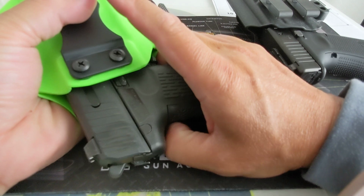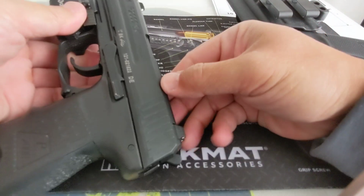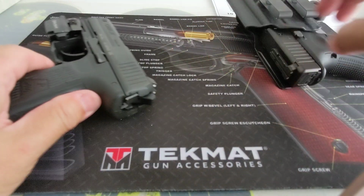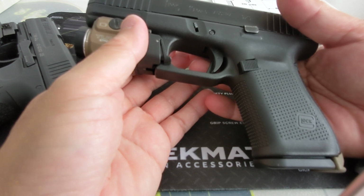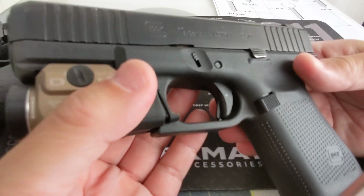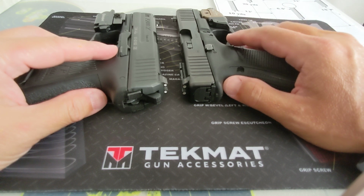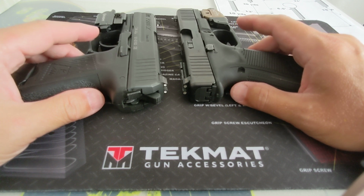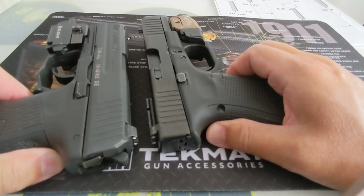However, the P2000SK has been out since 2001. So this is an old pistol, right? More than 20 years old. Glock Gen 5, on the other hand, came out 5 years ago, maybe? 2018. So, age-wise, this is the more modern pistol. Not by a slim margin, but by 15, 16, 15 plus years. That's a lot of years in modern machinery and design.